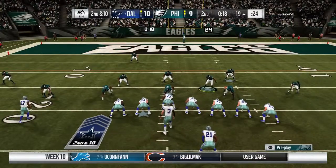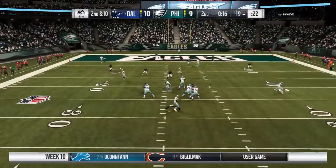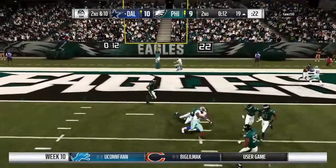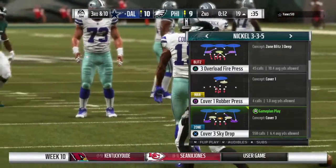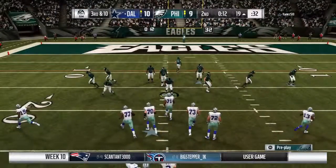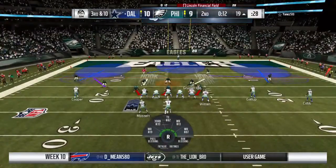Down the man inside. Back to the air on 2nd down. Wentz flushed out right. And that's going to be incomplete. 12 seconds left. Intended that time for Cooper, and it's 3rd down. This offense was on the move. Now 2 straight incompletions have them looking at 3rd and 10.